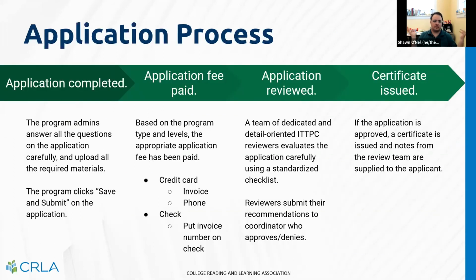And this is the process. So you will complete an application online. There are set questions that we will ask you, and we'll also ask you to upload materials. There is a save button, so you can fill it out over time. A lot of folks do. You don't have to do it all in one sitting. When you get to the end and you've got everything good to go, you click the Save and Submit button. It takes you to the payment screen. You can pay it there, or you can print out the invoice and mail it with a check if you want. Once those 2 things are done, the payment and the application, it goes to our reviewer queue.